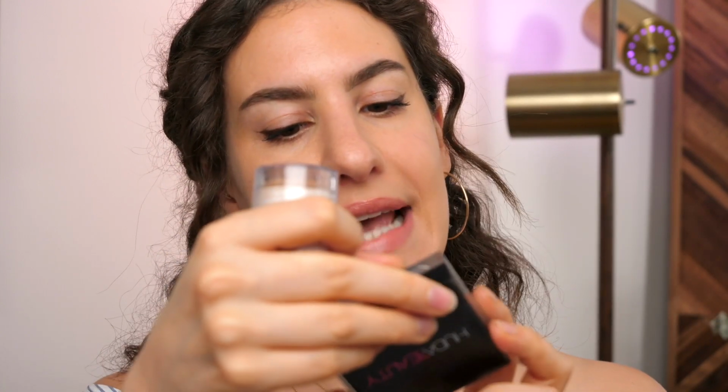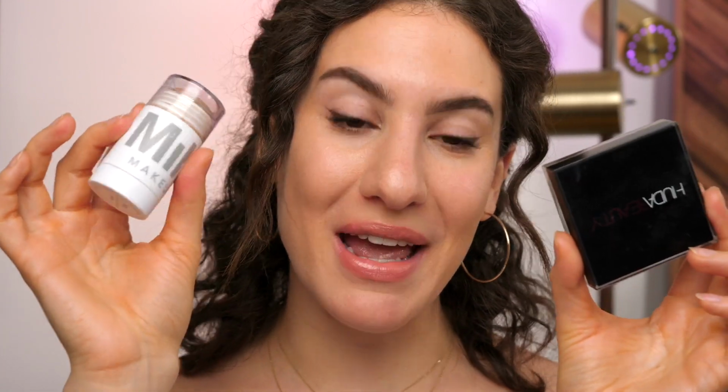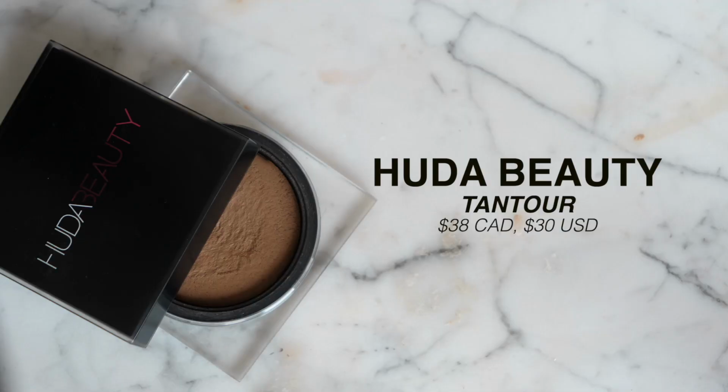So now moving on to my last two cream bronzers that I have here. I have my Huda Beauty Tantour, and I also have my, I almost said Nude Sticks. This is my Milk Makeup cream bronzer in the shade Baked. So let's first start off with my Huda Beauty Tantour. This is another product that I talk about all the time, and it's definitely one of my favorites.